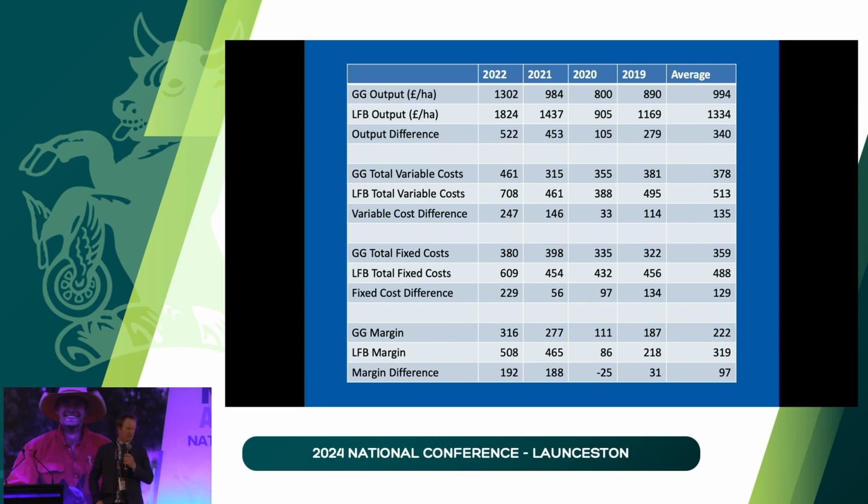This is the data set that we've got. The Groundswell group is the group of regenerative farmers, and they've contributed their data to this benchmarking source. The company is called the Land Family Business. So they are a group of conventional farmers. Within this data set, there's about 70 farmers on the Land Family Business who've contributed their data, and then there's only about 7 or 8 growers in the Groundswell group. So the GG is the regenerative farmers, and the LFB is your conventional farmers.